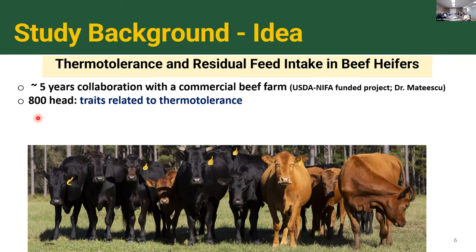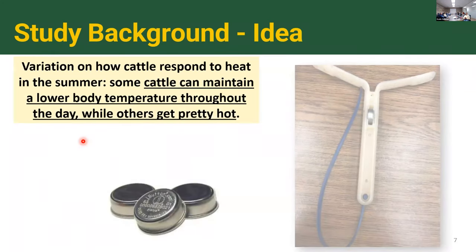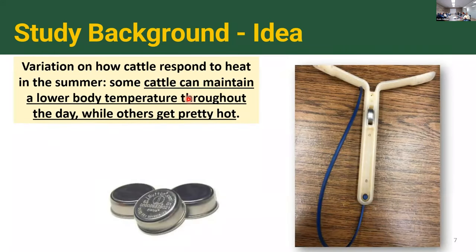Some traits could be cold score or some stressors. Maybe one of the most important they were measuring was body temperature of those animals during summer. Animals were in pasture normally, and they were collecting temperature on them. Temperature is one of the first indicators of potential stress, right? Because if cattle cannot lose heat to the environment, it's going to build up heat in the body, and that can be different from one individual to another.